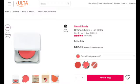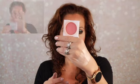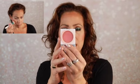So I have been loving this Honest Beauty cream blush for a very long time. This is the shade that I have. It is in the shade Peony Pink. It smells like candy. I did recently pick up another shade. I bought a peachy shade and it is just as good. I love it.